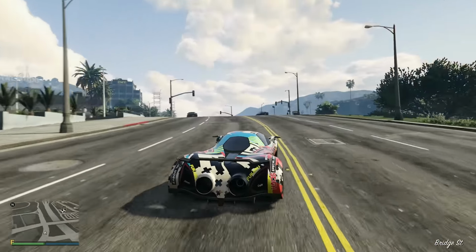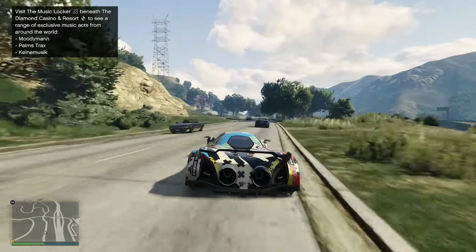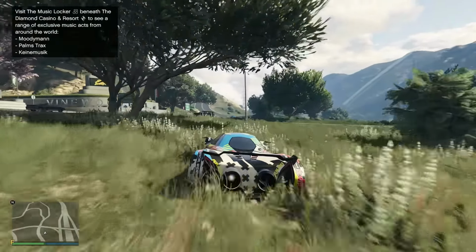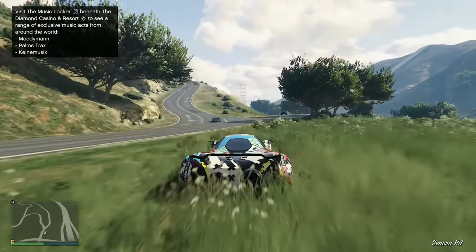The thing with the Principe Devastate is that the handling is a little bit on the lackluster side, not so much in its inability, but just in the fact that it kind of tends to understeer because this thing is about 7 miles long. Still, pretty cool car. Customization kind of sucks. Overall, it's low-key kind of really ugly. It does have some pretty good performance. It's really hard to deny that.